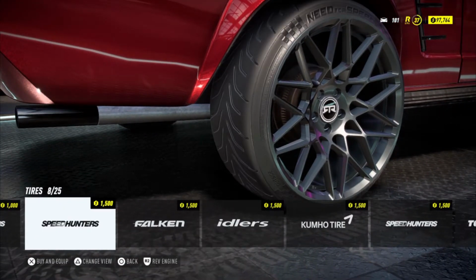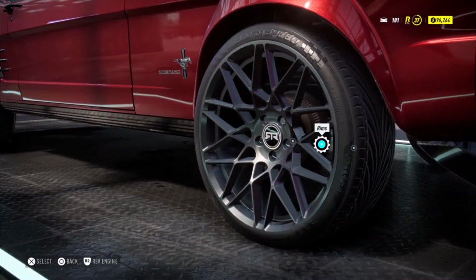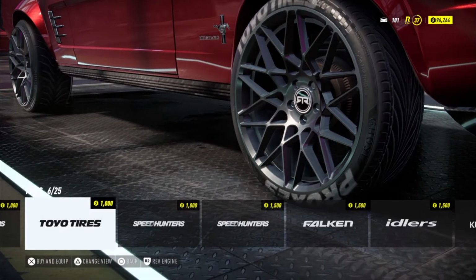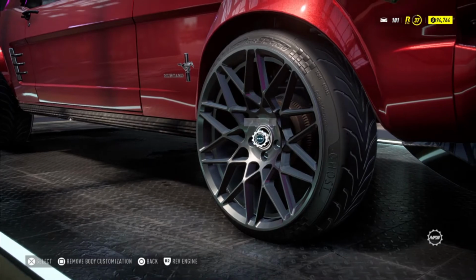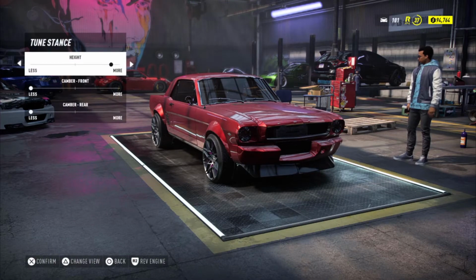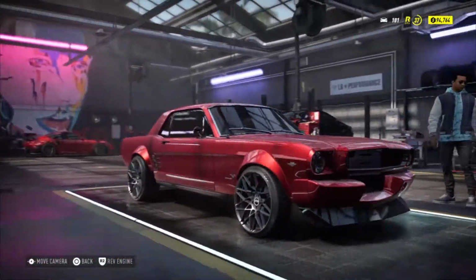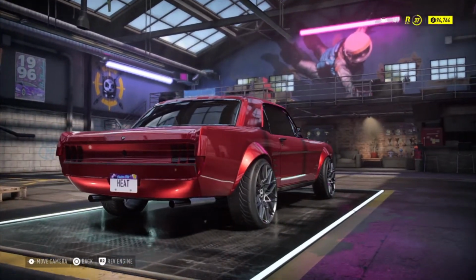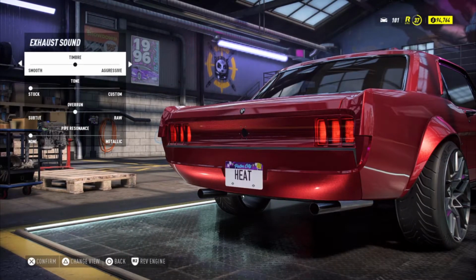Then I'm gonna widen out the tires a little bit to give it a little bit more of a stance here. I do wish that they did add spacers in this game. That is one thing I so desperately wish they did add in this game, was spacers, because it would be nice to be able to space them out, instead of having to put on different tires and stuff like that. But that's just me though. And yeah, I think that is it for the customization so far. So we're gonna do the exhaust.